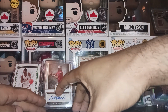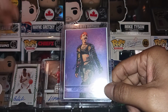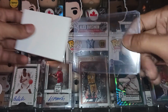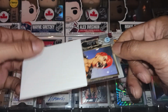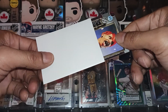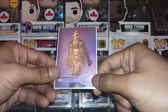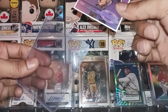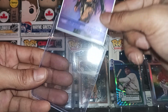And then next we have, out of, what are these ones? Out of 199 or 299? Now it makes me want to look. I just hate these sleeves are tight. This Ruby Soho. Oh, it's way at the bottom. Yeah, 199. So these are out of 199, Ruby Soho, Metal Universe. These are beautiful cards as well. I really think they did a really good job. And smart going with Upper Deck, because these cards are really beautiful. These metal ones are underrated.